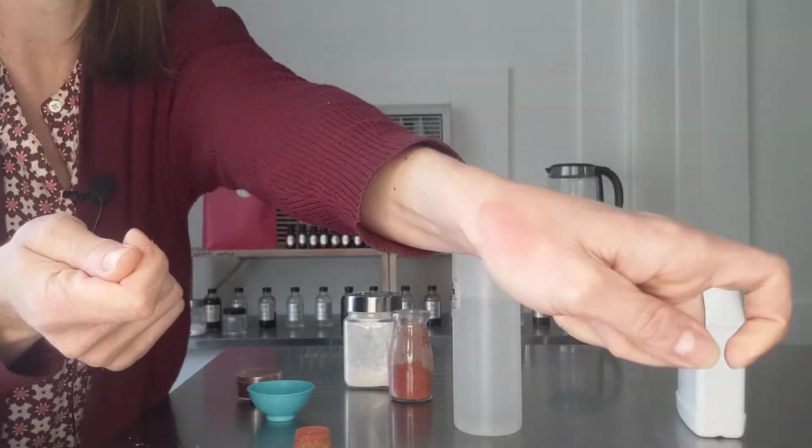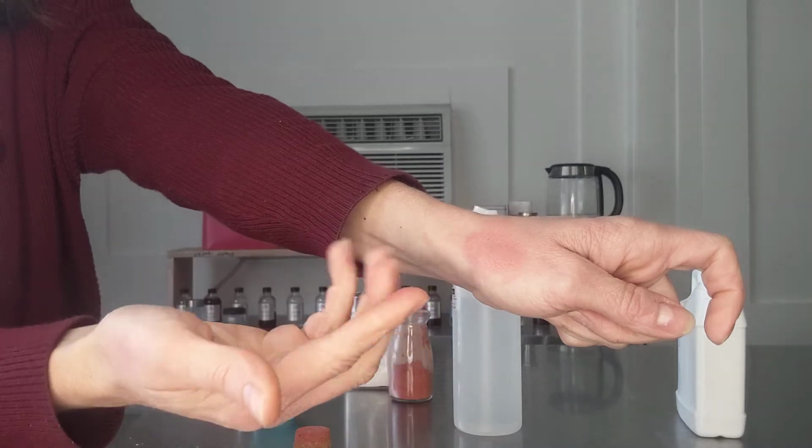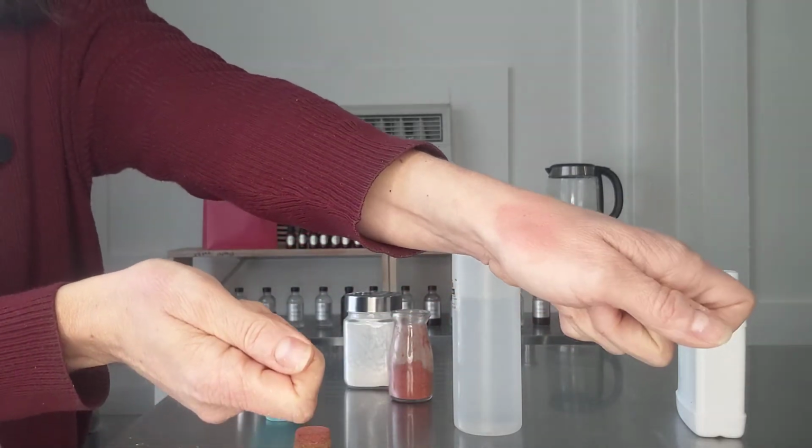Like, I've got makeup on my hand that would stay all day if I didn't wash that off. Okay, so there is a matte version of it.